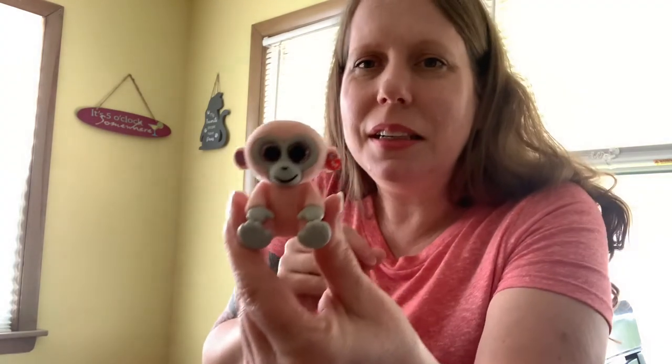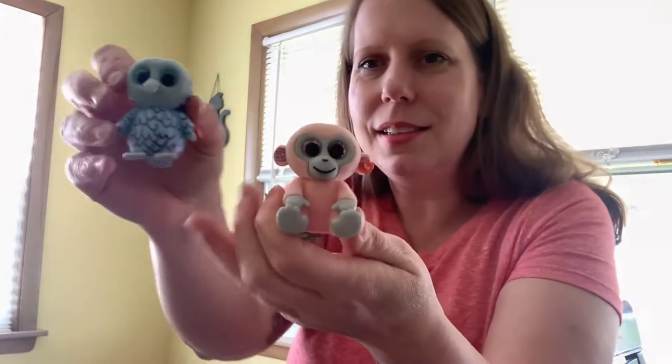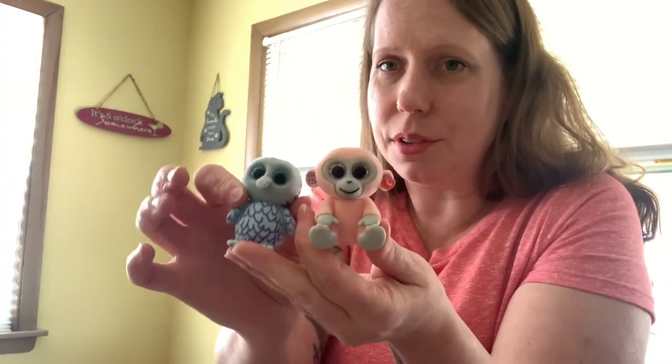Another little blind bag. I got, oh, a little monkey. A little pink monkey, he's so cute too. Oh, look at that. They're cute, they're just so cute. And I'm old and I really don't collect stuffed animals or things, but these guys are just, I couldn't resist. When my niece opened the ones I got her for her birthday, I was like, I'm so in love, I have to take them.